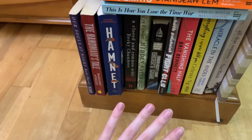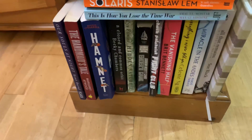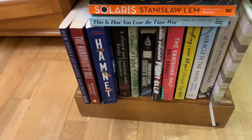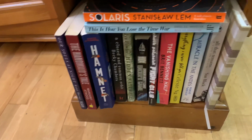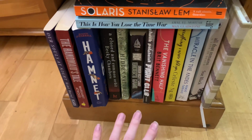Hamnet, which I also haven't read yet. I've just not been in the mood for either of these 2 at the moment. I feel like they're going to be quite intense. And I've been really on like a fancy kick, so I just haven't touched those yet. This is actually kind of like a, I need to read this shelf.